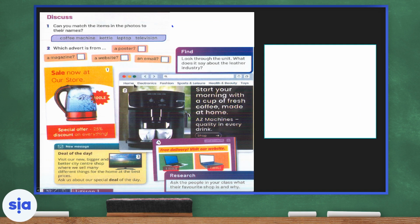Now, I'd like you to look at the photos on this page, and I want you to tell me, can you match the items in the photos to their names? So let's read first the items in the word box. The first one is coffee machine. The second one is kettle. The third one is laptop. And the fourth one is television. So now, let's see if you can match the pictures.